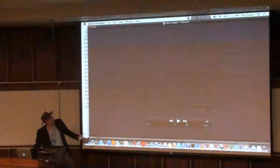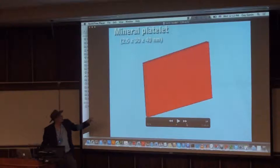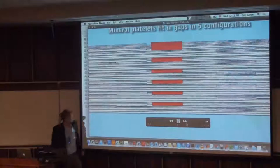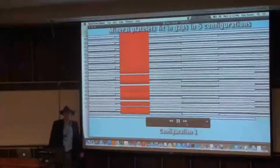So we take these plates of mineral, and this is now just one Bravais lattice thick. So it's the thinnest possible plate of mineral you can shove into this. Assume that, just ignore all surface interactions. There are only just a few places along these fibrils where mineral fits in. And so it turns out there are 5 different orientations, 3 different possible volume fractions of mineral.